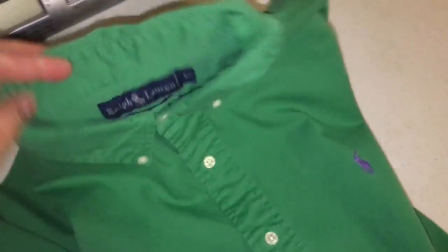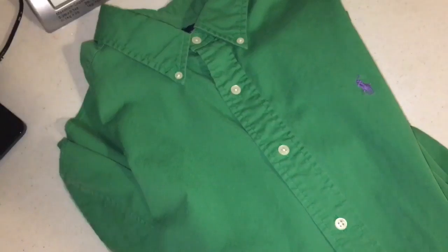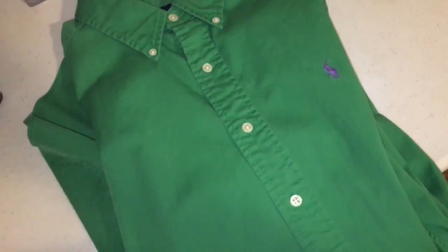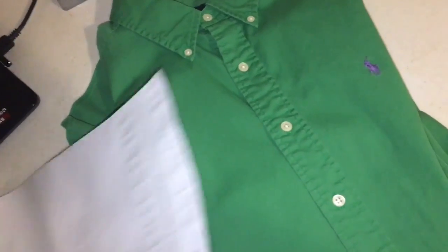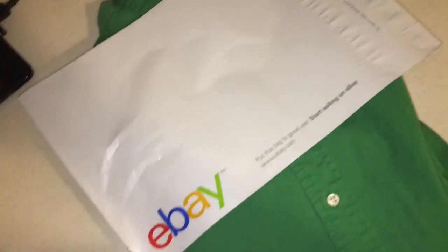But I just sold this Ralph Lauren men's shirt on eBay. I got it at the consignment store, I think, so I would have paid less than $1 for it. It sold on sale for $9.99, and the buyer paid shipping on top of that.